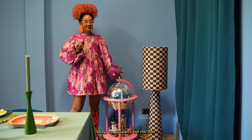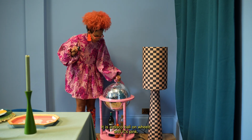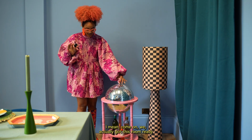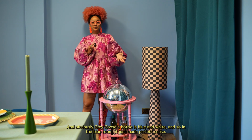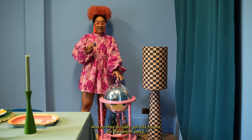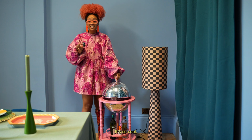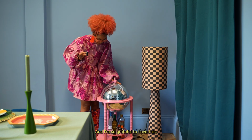Okay, so you can't tell me that this isn't the coolest bar cart you've ever seen in your life. It is a disco ball on wheels and it's pink. I mean, come on. We actually got this room ready because I was doing a campaign with Grey Goose, and obviously Grey Goose's bottle is blue and white, and so in the blue room it just made perfect sense. And so they actually got this for me for the dinner party, and I was so excited. Look, it even opens. The thing is so cool. It's the coolest thing ever, and I'm so grateful to have this.